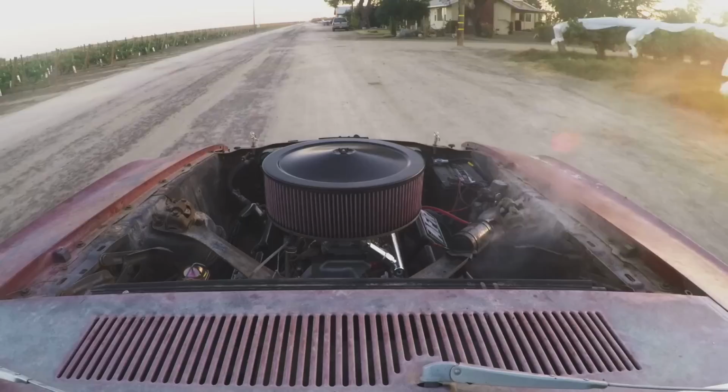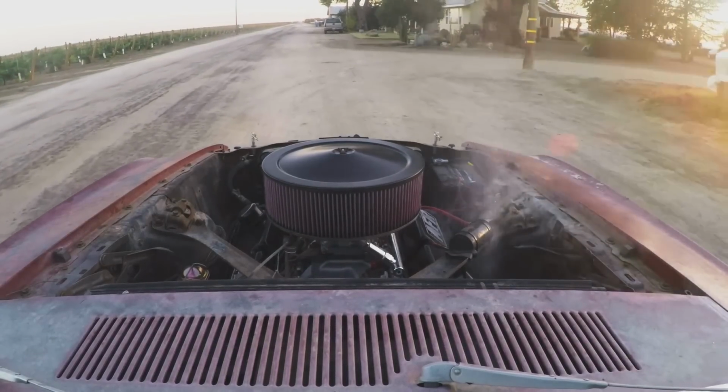You're brave. Didn't even warm it up. Alright, a little bit of smoke. But that's got to be residual stuff. Oh yeah, it's got no brakes at all. Yeah, we can't drive. That's no brakes.